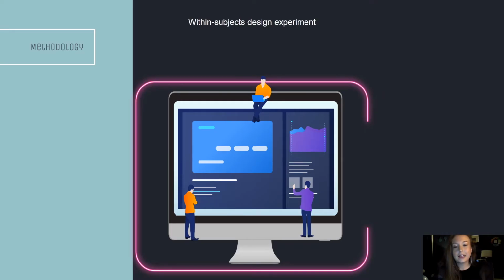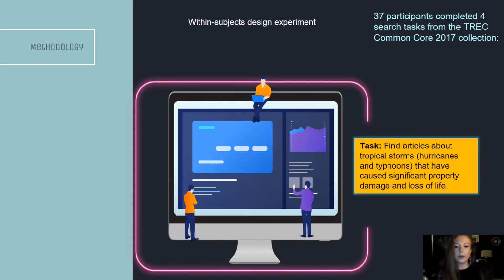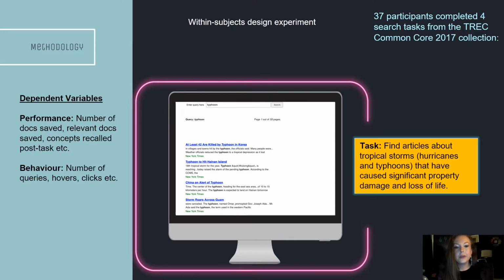So to understand how ads affect users, 37 participants completed 4 search tasks from one of the TREC test collections. So this is where participants are given a topic and asked to use a system similar to Google to basically issue queries and find relevant documents. This allows a variety of metrics to be gathered to assess a user's search behaviour and their performance, such as how many relevant documents did they save.